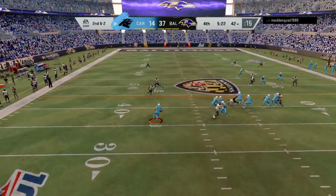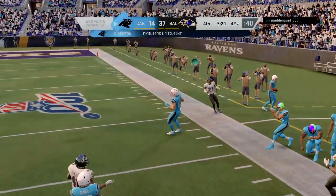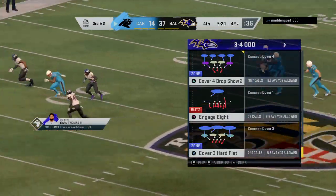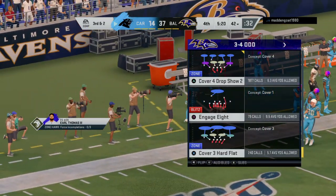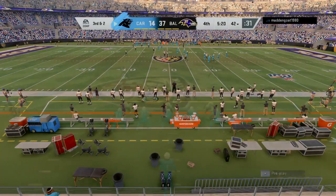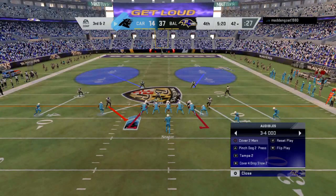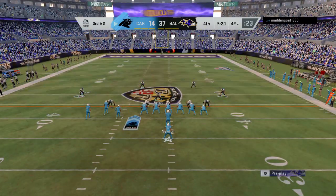On 2nd and 2, Newton. And this one taken in on the right sideline, but not in the field of play. They say it's incomplete. The throw led him a little too far. It brings up 3rd down. The Panthers on third down. They've converted just twice and have had plenty of opportunities. This time they face a third and two.